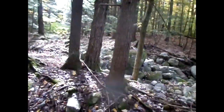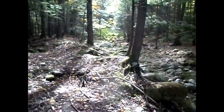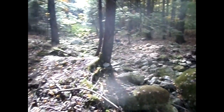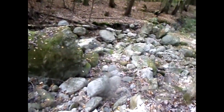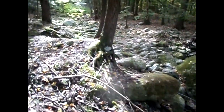This is where the trees bottled up above during Irene. But this does charge in really bad storms and in the spring when you get melt off and rain at the same time. So this is one of my goals, to get in here when it's charged and do some digging where I can get a setup with the 3-foot riverbed hog. But look at these. It's all these old workings. There's that mound closer up over here.